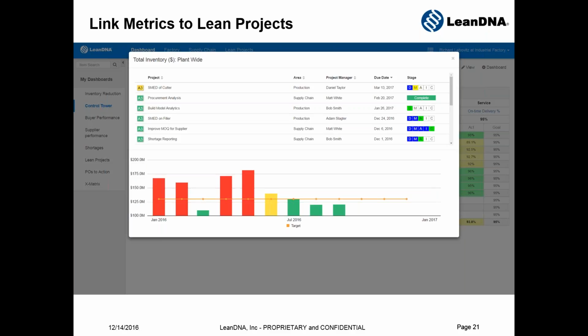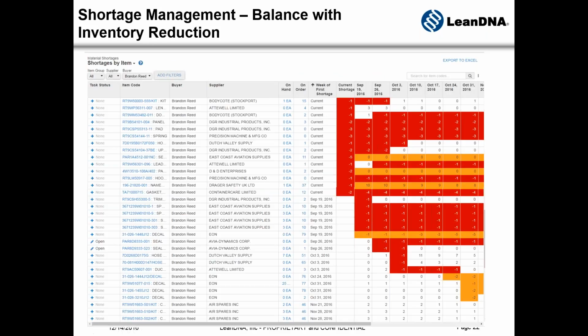So the key thing is it's great to work on the metrics. I think that's key, but ultimately what you want to get to is linking all your projects to a specific metric so you can go back and forth. Now, as you notice here, I'm using this term A3, and I'll talk about that in a little bit, but the key thing about an A3 is to be able to quickly see everything about that project in one page.